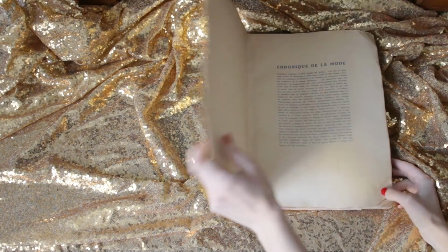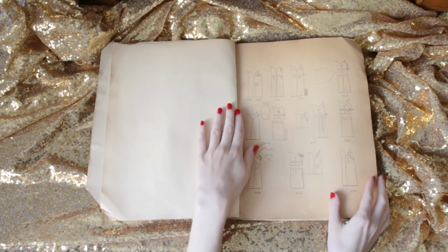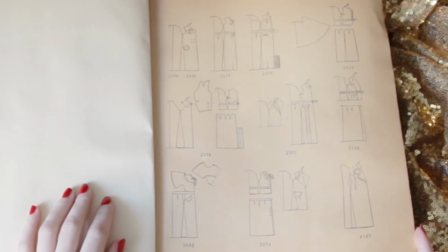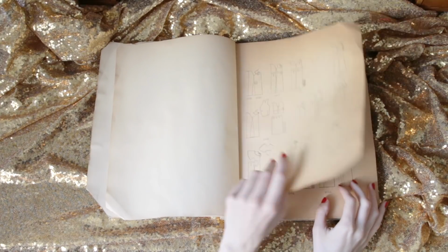We start off with pattern drawings for some of the designs. You can see that most of the dresses are modeled mostly by side seams and some gatherings, but it's mostly one or two parts. But then it's also just simple drawings, so it might as well be more complex than what they're showing.